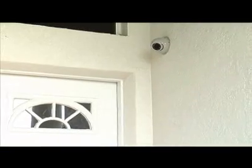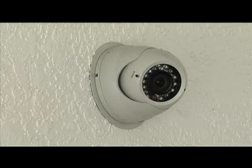Now, what about the exterior of the property? Are there any measures in place for security that way? Yes, this homeowner has opted to put in cameras, both front door and back door. These cameras can see in total darkness.